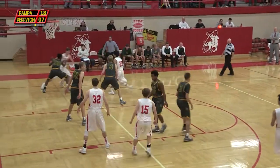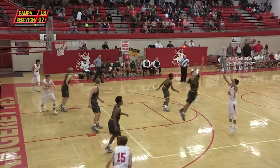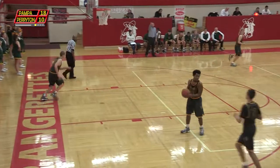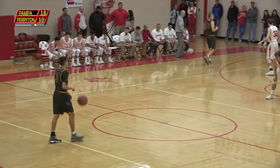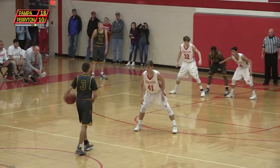Hernandez up top, down by 11. Hernandez hands off to Brozowski. Brozowski to the free throw line. Over to Magianis. 3-pointer on the way. A spinner goes in from Jose Magianis. Second 3 ball from Perryton. Only 1 other 2-point field goal on the mark. And it's an 8-point contest with 7 to go.